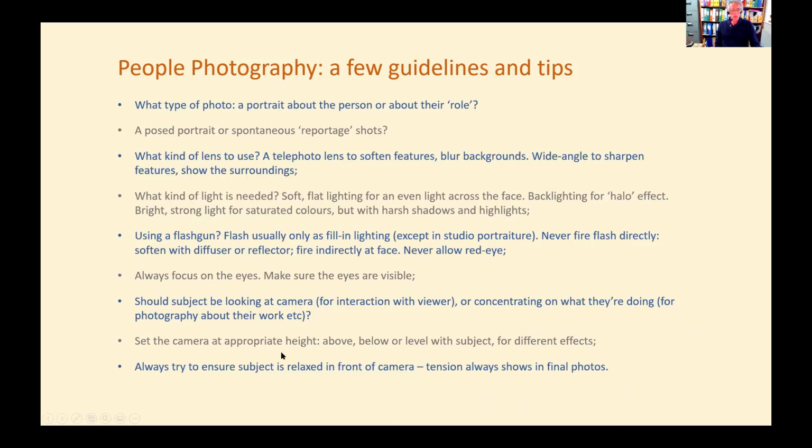And then, penultimate point, set the camera at the appropriate height, whether that should be above your subject, below your subject, or level with the subject. It's really hard to say what that appropriate height is. It depends on the kind of atmosphere you're trying to get. Of course, if you've got the camera a little bit below the subject, then that subject tends to look rather larger and more dominating, and I suppose perhaps manly at times. If you've got the camera above the person, then you'd make them a little bit more diminutive and so on.